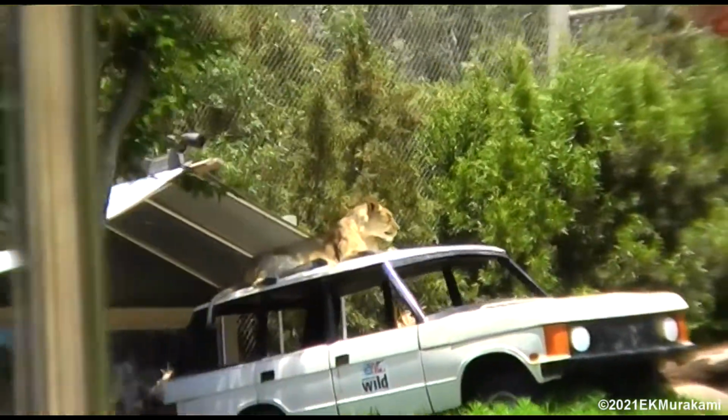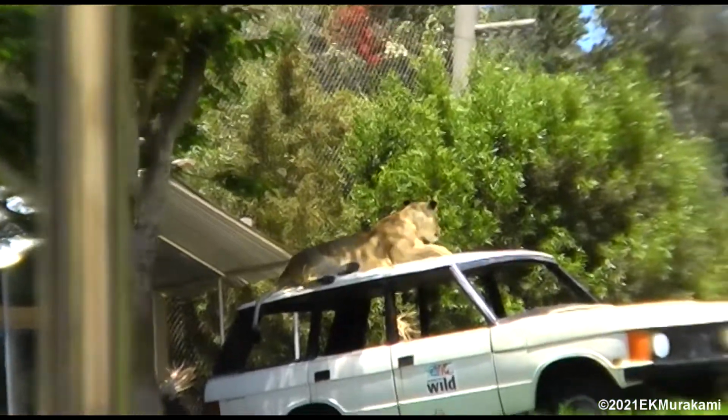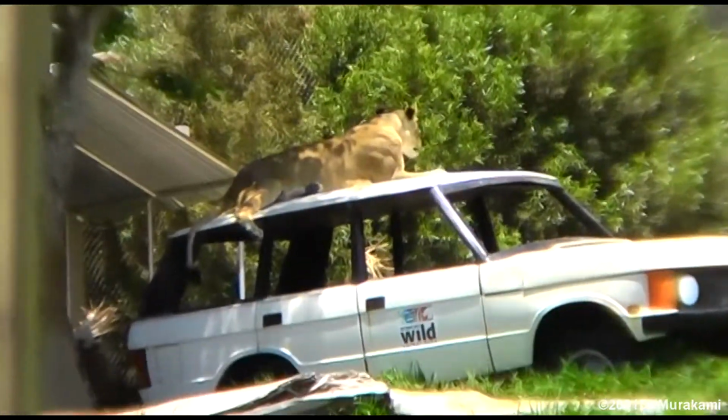Again, folks, if you want to see the lions even closer, just walk up to your right after you leave our station. That's called the butter lion. You see the lion up there on top of the truck?